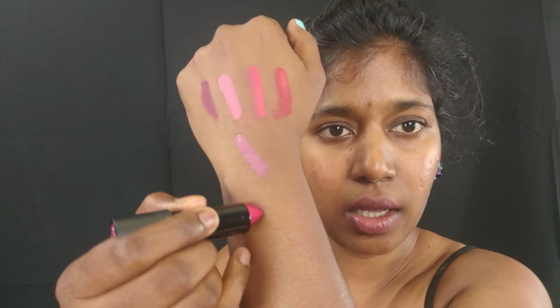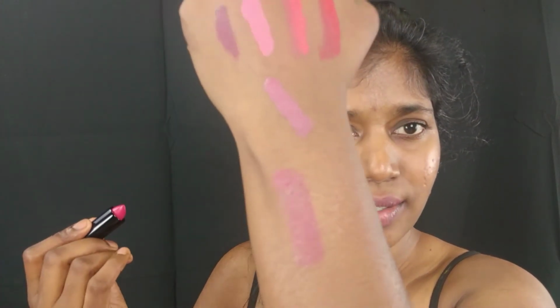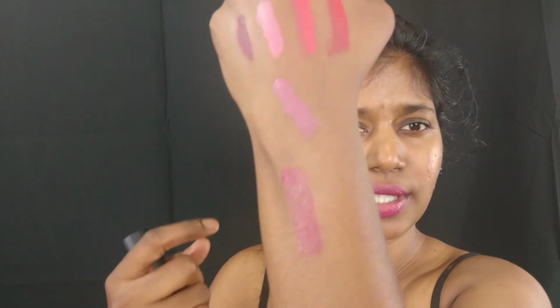Let me start with the shade Alpha. Again, since this also falls under the Statment line, all of them are pops of color. As you can see, this is again not a full-on opaque shade. This shade is Alpha. To get full-on opacity, at least on my pigmented lips, I need to go in at least thrice, guys. 3 layers will probably give you an opaque finish, but 1 layer, as you can see, is just a wash of semi-opaque color.